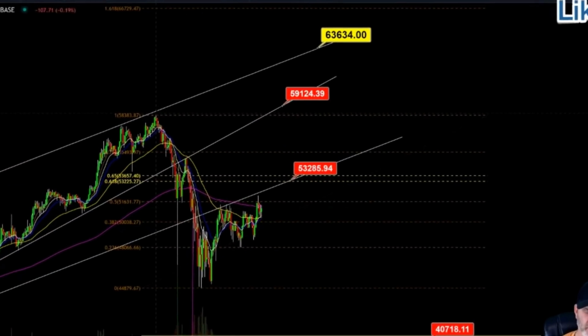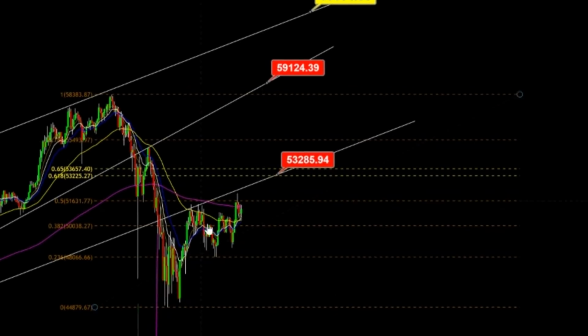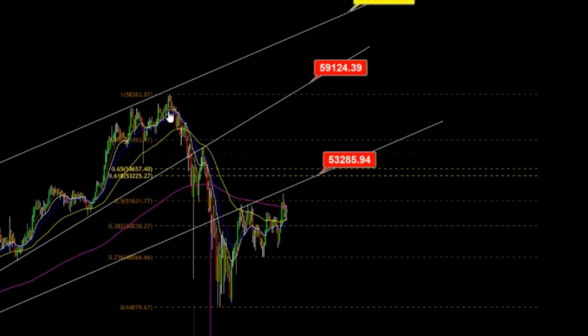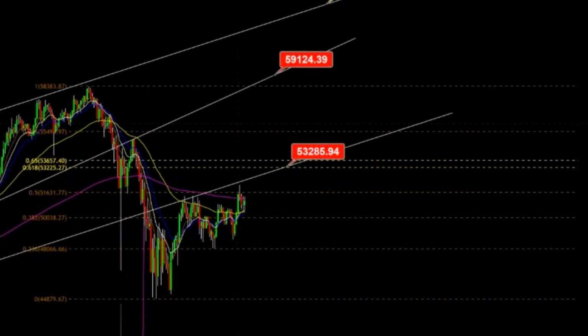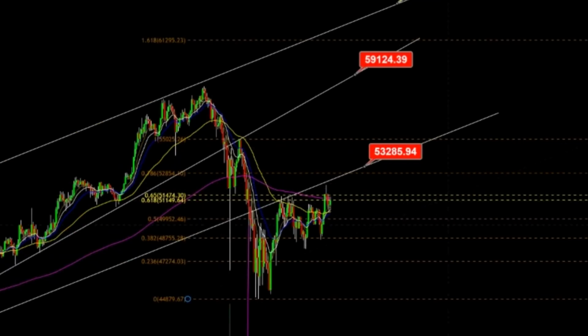Also, if we put the Fibonacci retracements on here from this swing high to this swing low, if we look at where the 0.618 is, it's around 53,285. So there's a possibility we get up to that range. But another way I want to look at it is if we use this as our swing high. Let's move that down since we are in the smaller time frames. And we are getting rejected right at the golden pocket zone as of right now.